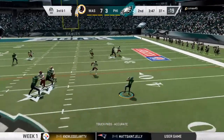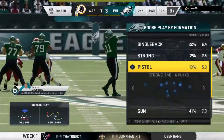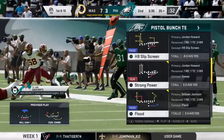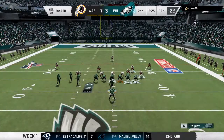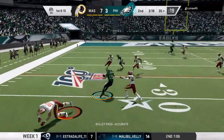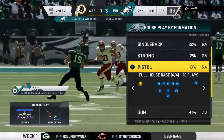Wentz to throw on 3rd and 1. This one complete to Sproles. And he's going to have the first down yardage to the 35. They only get 2 there, but on 3rd and 1, that's all they needed to keep the drive going. Wentz now, after the pick on the last drive, 3 for 3 to start this drive. It's 1st and 10. Shotgun now for Wentz. That's complete to Arcega-Whiteside. A good pickup there. 8 yards on the first down completion.